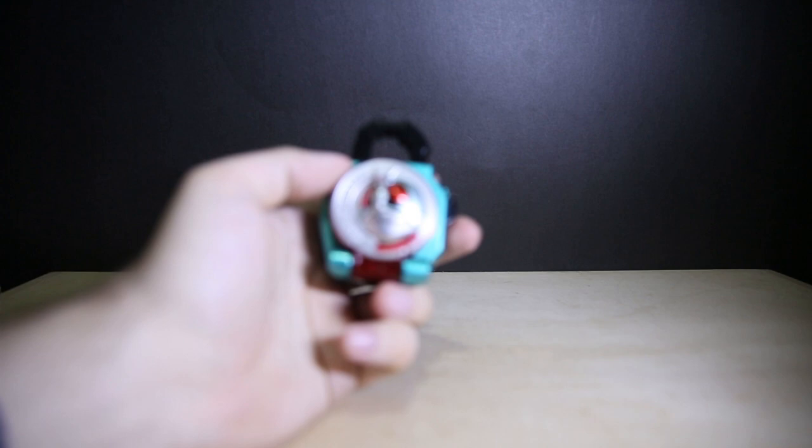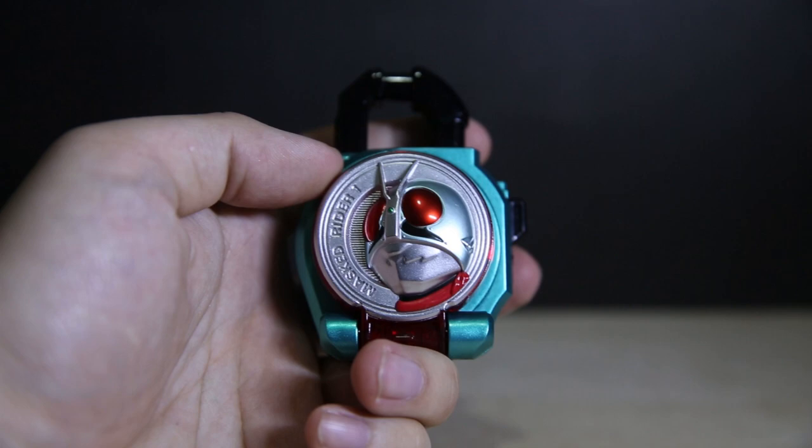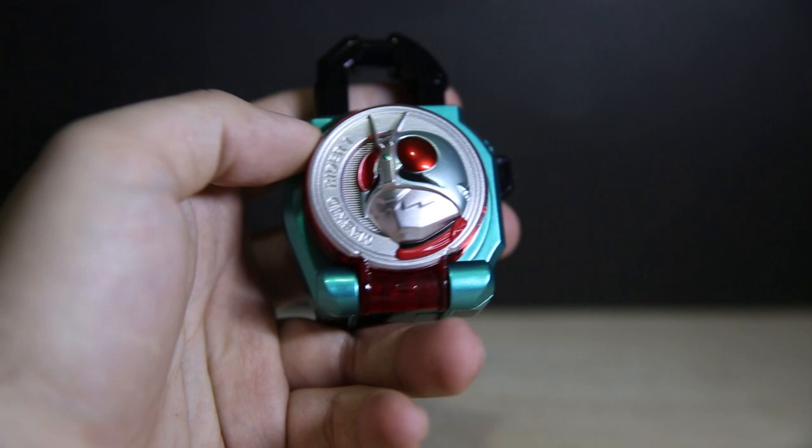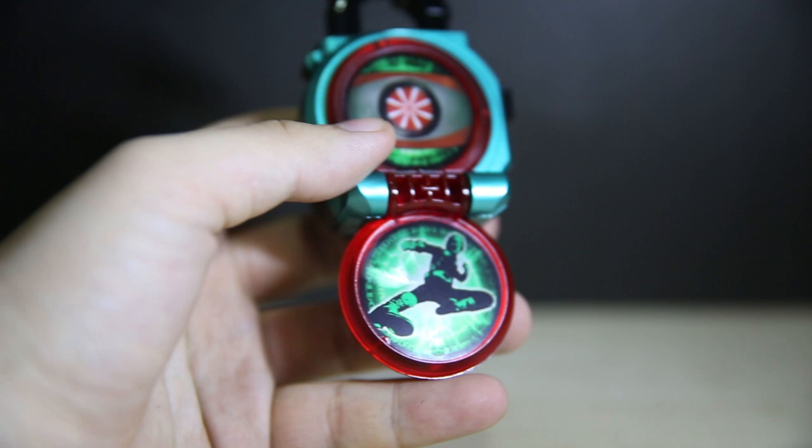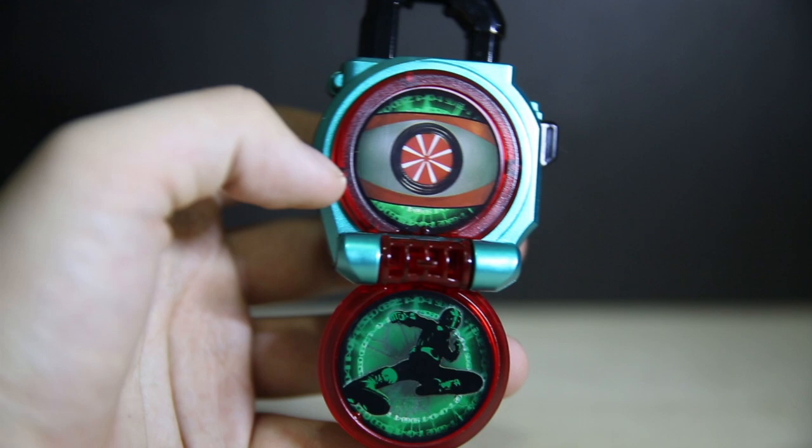So it's the Ichigo LockSeed. The color is, I think, more metallic, more shiny, just looks more expensive than the candy toy, as far as I can remember. It also has transparent plastic here, so if you do want to mod this and put a light in there yourself, you can, because it's transparent plastic, but it does have a shiny metallic sticker underneath.